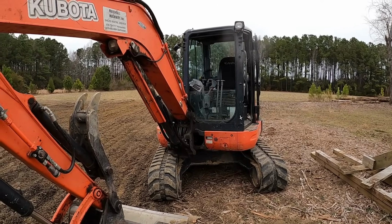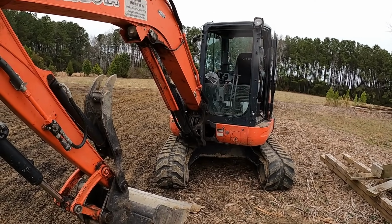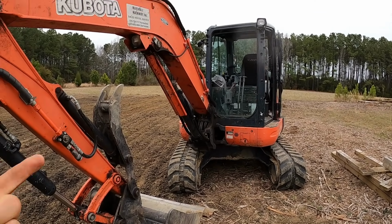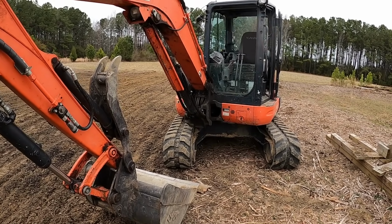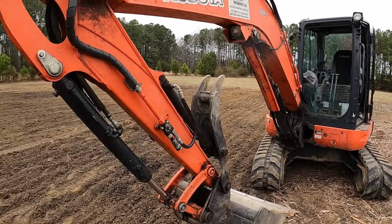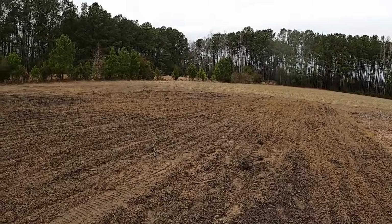Landscaper Greg is renting it tomorrow for a little job. And then I've got to go on Sunday on an emergency kind of job, an ASAP job, and pull some more concrete up. I don't know if I'm going to film that or not, but I've got to haul off some concrete. So yeah, this turned out well.